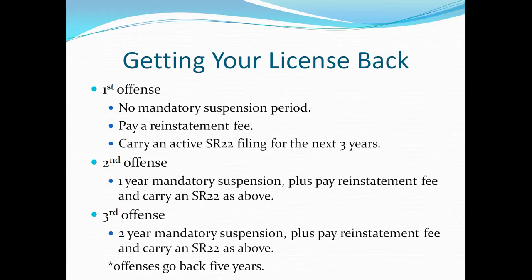Second and third offenses, same thing basically, except there's a 1-year mandatory suspension with the second offense and a 2-year mandatory suspension with the third offense, plus the reinstatement fees go up with each one. And counting back on the offenses, they go back 5 years.